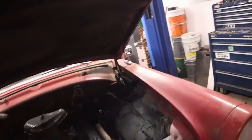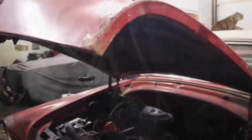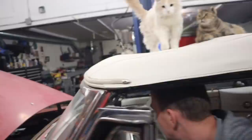Come here! Oh, you're so dumb. Oh, something's there. That's the top. There's a solenoid that's not... Here, let me go back there.